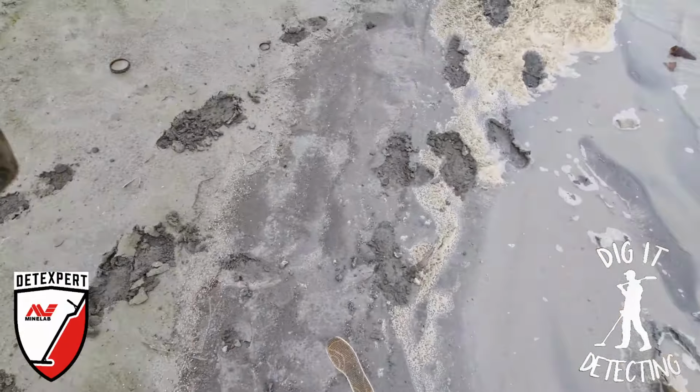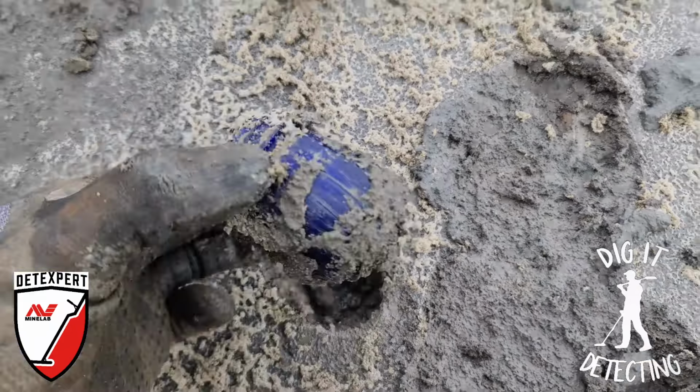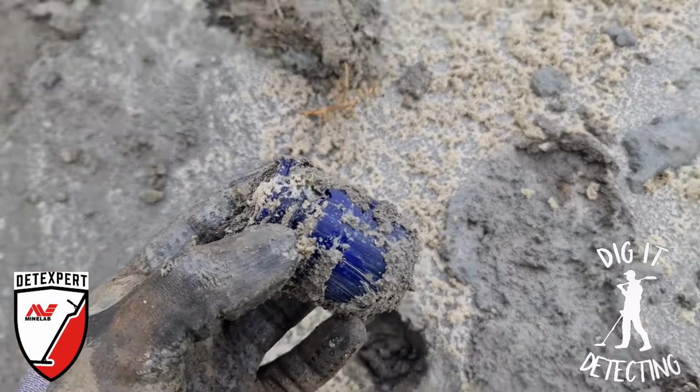Oh, there he is! There he is! Oh dear. Our third little blue castor bottle, or castor oil bottle. So how cool is that? As I said there, he is intact. I just love this blue glass. So let's give him a clean up.